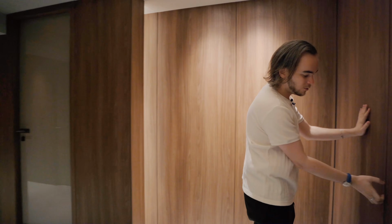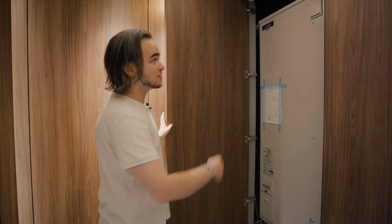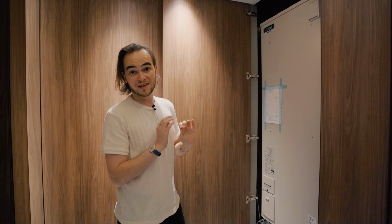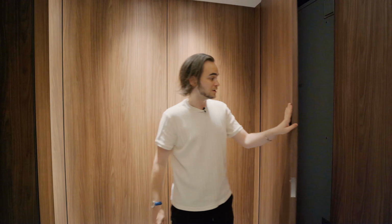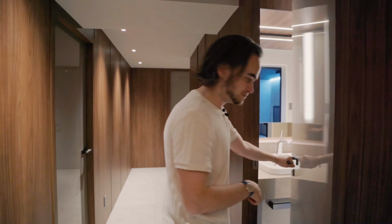So for instance, this one right over here, this one isn't actually storage, but it's still a door, which leads to this, the other feature of this place, which is it doesn't use gas, no natural gas whatsoever, so everything is done by electric, and this is your electric water heater. So yeah, pretty important to have that, I guess, right? But come on over here and we'll see, speaking of which, the bathroom.